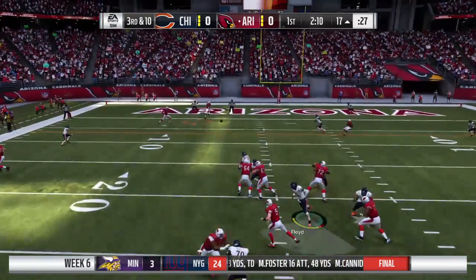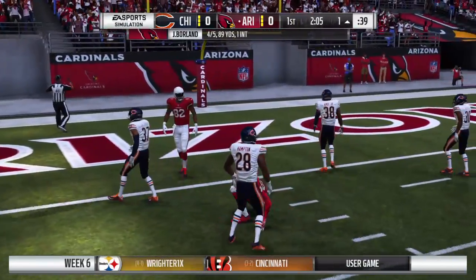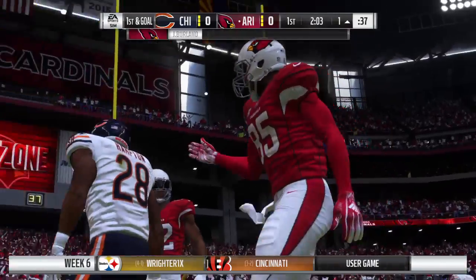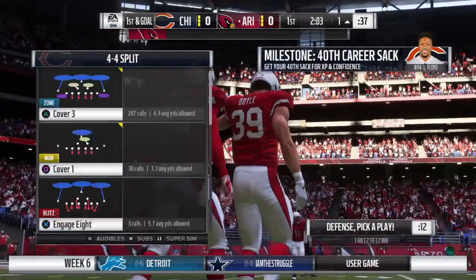Back to throw. And this is complete. It's Allen. And he couldn't quite get there. Tackled down at the 1. They're able to convert on 3rd down, and that sets up a 1st and goal.